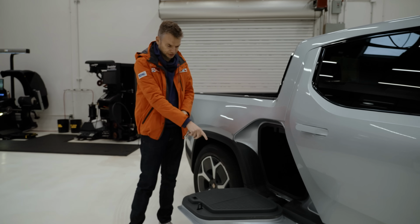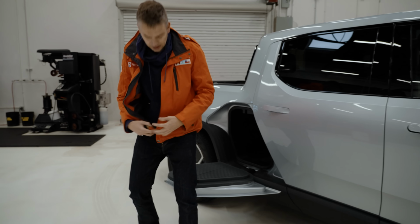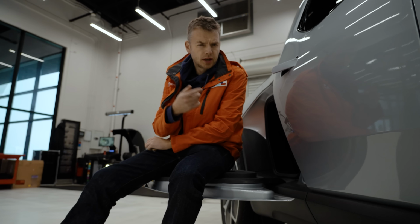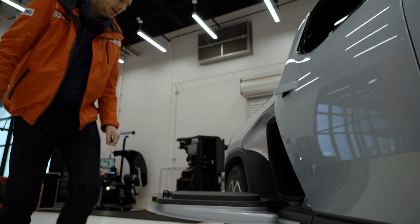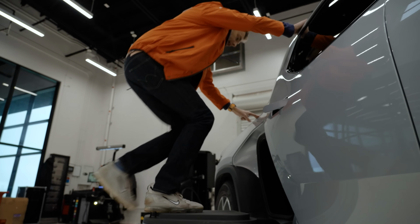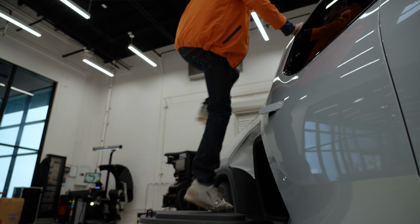Alongside the gear tunnel, you also get these handy fold-out seats that I was demonstrating earlier and can support the weight of a 300-pound person, so that should cover off most, if not all, US truckers. And what's more, it can act as a step, so you can stand up even if you're in tight jeans and jump into the bed.